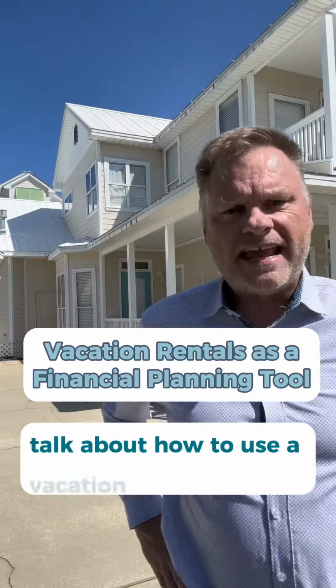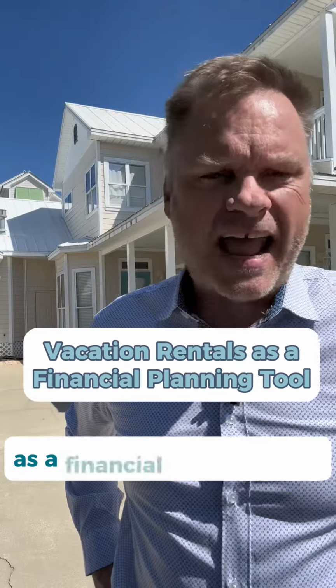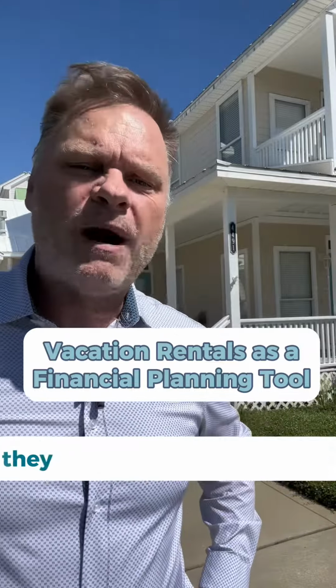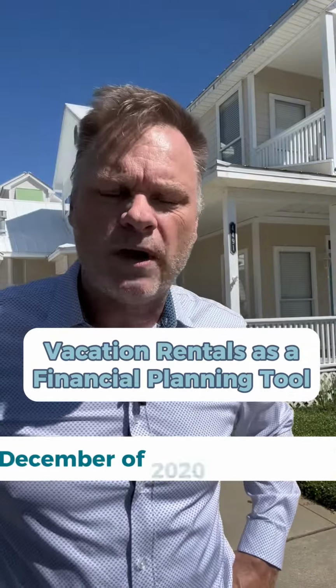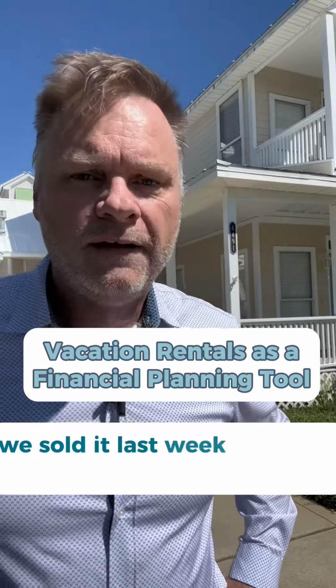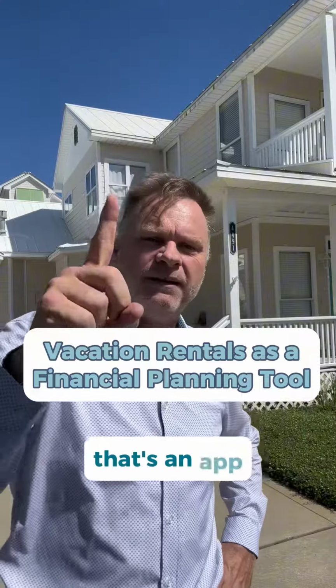Talk about how to use a vacation rental property as a financial planning tool. One of our sellers just sold this place. They bought it in December of 2020 for $685,000, and we sold it last week for $1,130,000. That's an up.